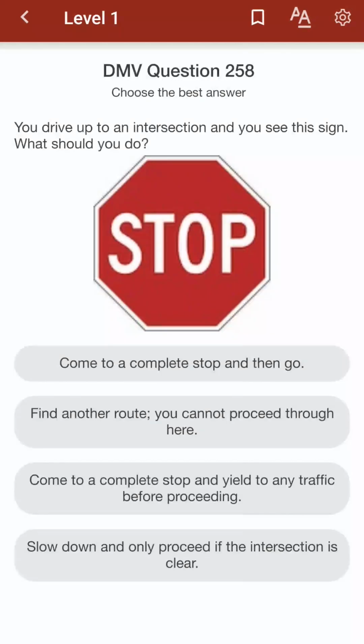Question 258. You drive up to an intersection and you see this sign. What should you do? Answers: A. Come to a complete stop and then go. B. Find another route. You cannot proceed through here. C. Come to a complete stop and yield to any traffic before proceeding. D. Slow down and only proceed if the intersection is clear. The correct answer is C.